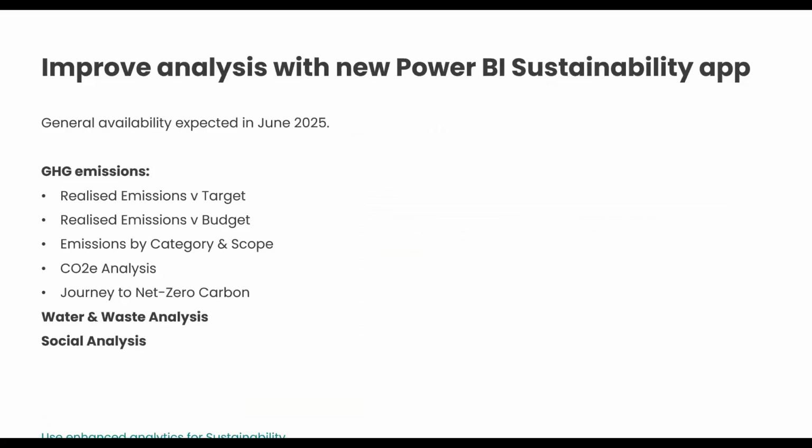Another is improving analysis with a new Power BI sustainability app. So we're taking the data relating to sustainability activities and bringing it into Power BI. So already you've seen the standard Excel reports, you've seen the ad hoc analysis, you've seen how you can embed your sustainability within financial reports.